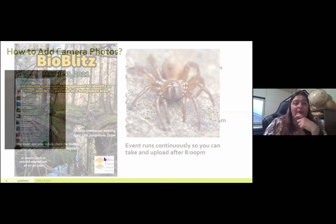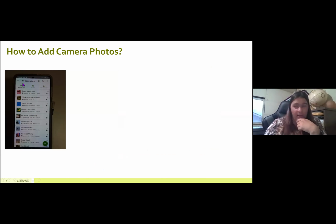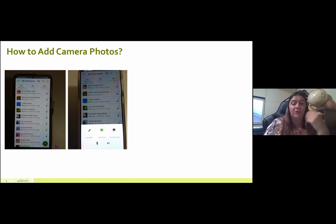So I'm going to talk to you a little bit about how you add a camera photo now. I hope most of you have downloaded the app and actually seen what your home observation page looks like on your phone or your smart device. So you've got your observations, you've got your species and your identifications. You begin by hitting the plus sign, so you want to add an observation, right? And then you can do that either by taking a photo in the app itself, or you can choose an image from what's in your phone. So if you took a picture of something with your camera on your phone, you can add that by using this choose image button.